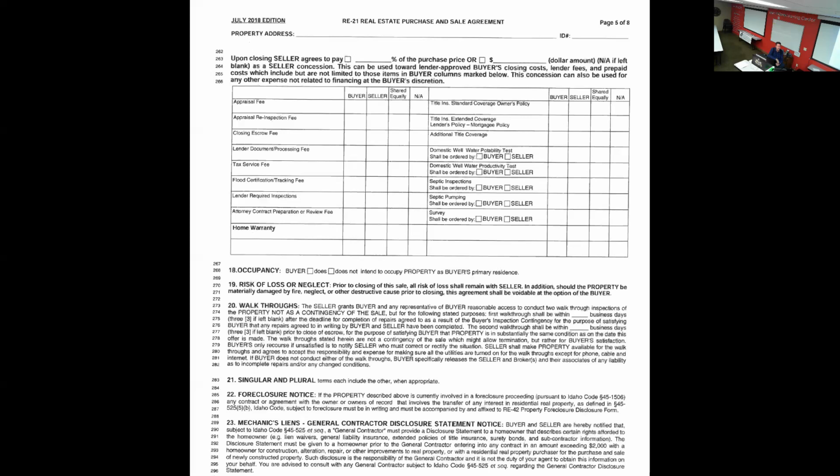here. Top of the next page, title insurance standard coverage. That would be a seller expense because they have to guarantee that the property is free and clear of any liens by warranty deed.